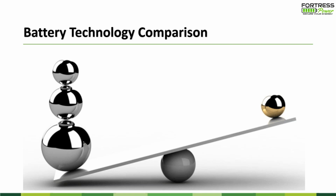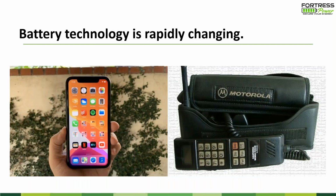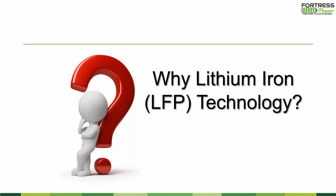We are based out of Philadelphia and we focus on lithium iron phosphate chemistry in our battery units. As everybody I'm sure is aware, battery technology is rapidly changing. From the phones we have in our everyday lives to the old Nokias or Motorolas, the battery technology, whether it's a lead acid battery, a lithium iron battery, or a nickel cobalt or a nickel iron battery, there are a lot of questions regarding what battery chemistry to use. What's going to work with my application? How can I use it? And when can I use it? So I guess the main question here is why lithium iron technology? Why did Fortress Power focus on this technology when there are many other options out there?